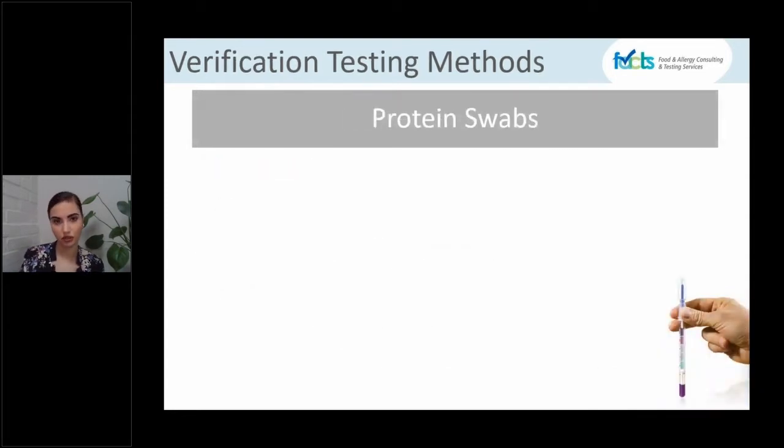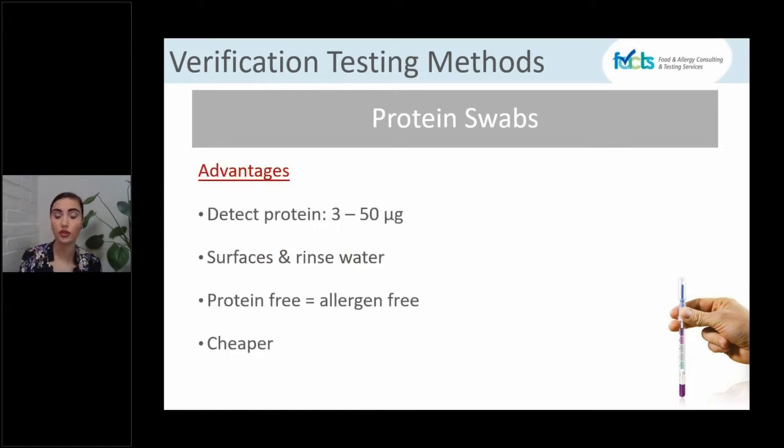Okay, so let's take a look at protein swabs. The rationale behind these swabs is that because allergens are proteins, a surface found to be protein-free should be allergen-free. They're also relatively sensitive. Some systems detect as low as 3 micrograms of protein. They can be used to test surfaces and rinse waters. You can't do any product testing with protein swabs because products do contain protein. They will always give you a positive result.